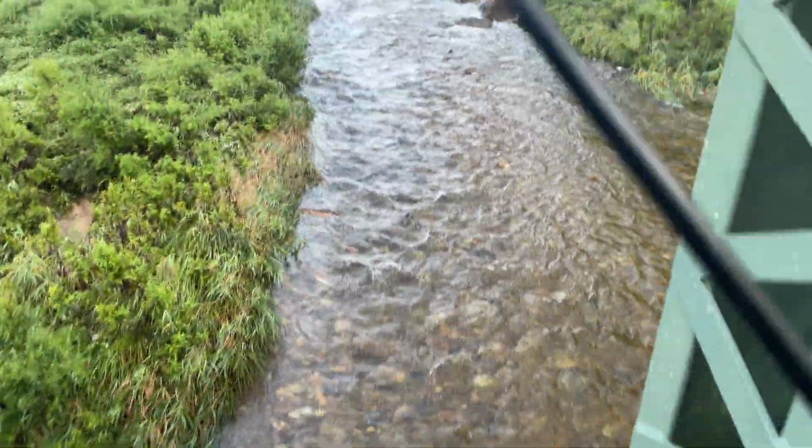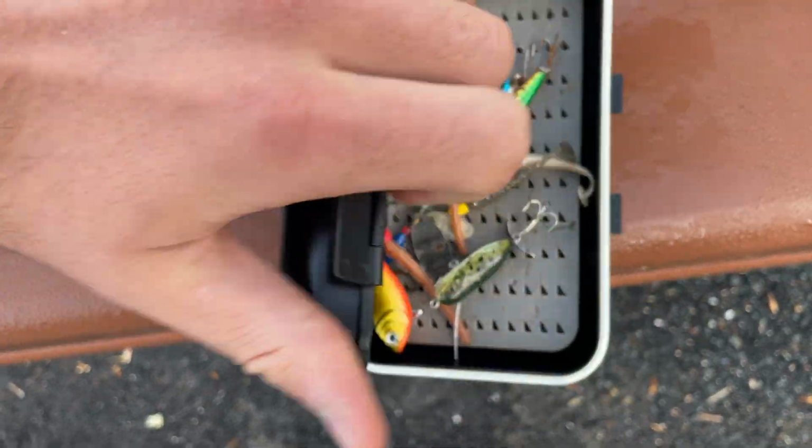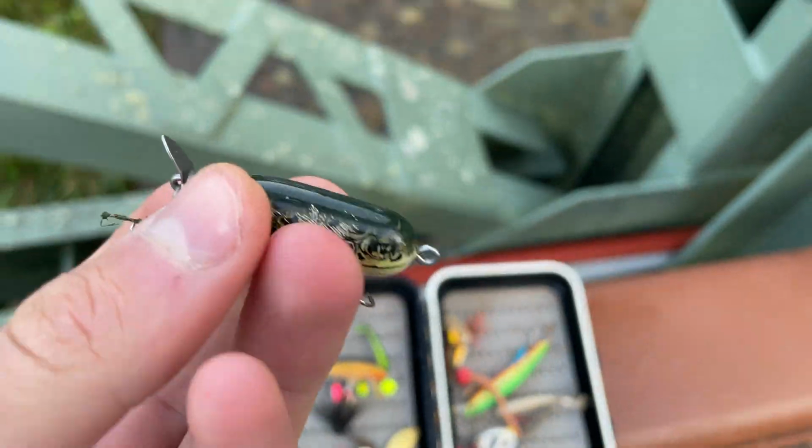So I decided to come out here and fish a wild trout stream to start the day off. This is a sunrise bite, and I have the ultralight. I have a small tackle box. Let me show you what's in here. These are all the lures that I have at the moment because I forgot my tackle box in my girlfriend's car.